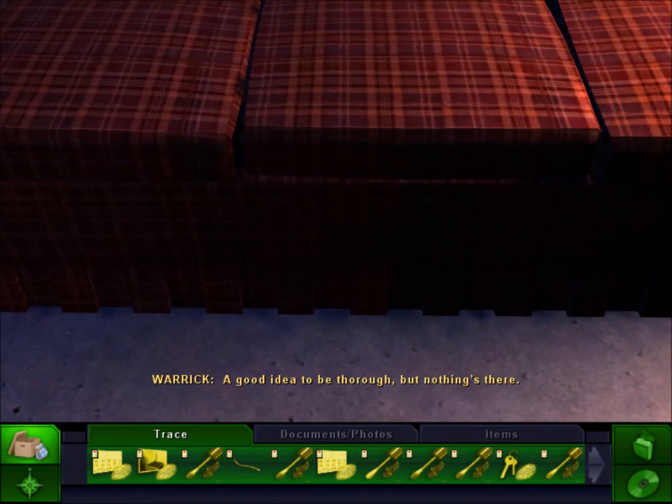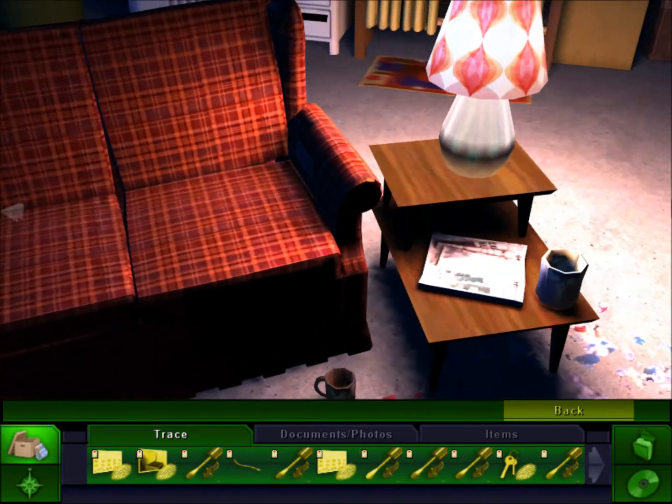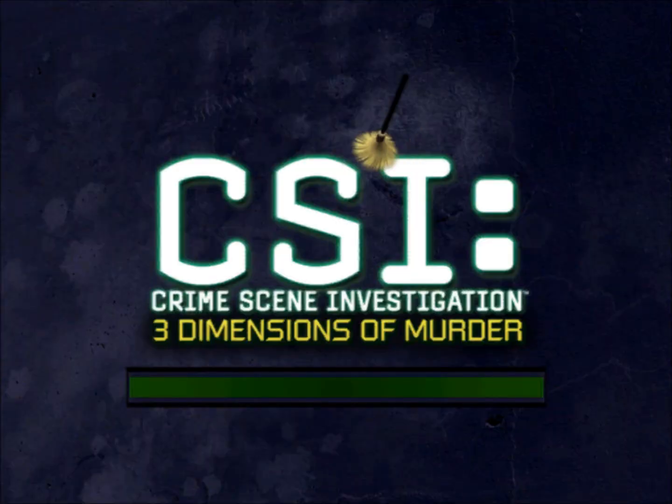A good idea to be thorough, but nothing's there. It's a couch. Other than that, there's not much left here to do. Yeah, well, it seems that we're done here because of the red dot on the artist studio. So we're gonna head back to the lab.